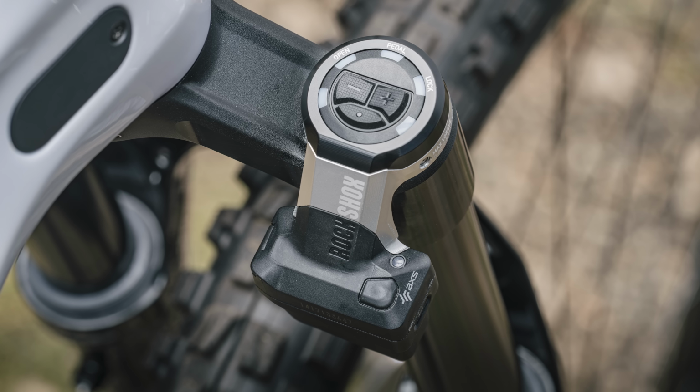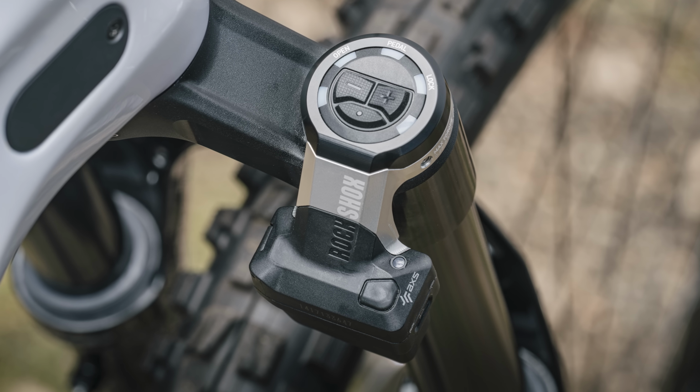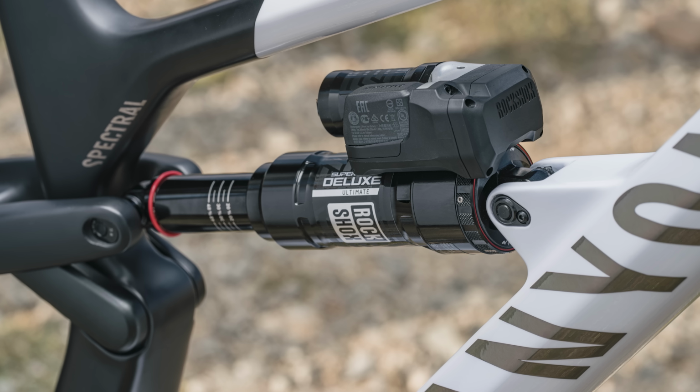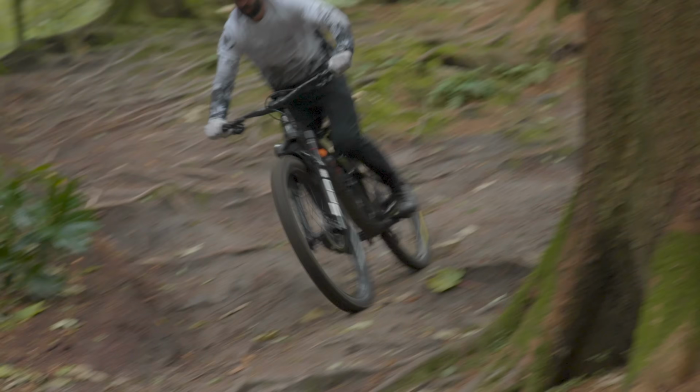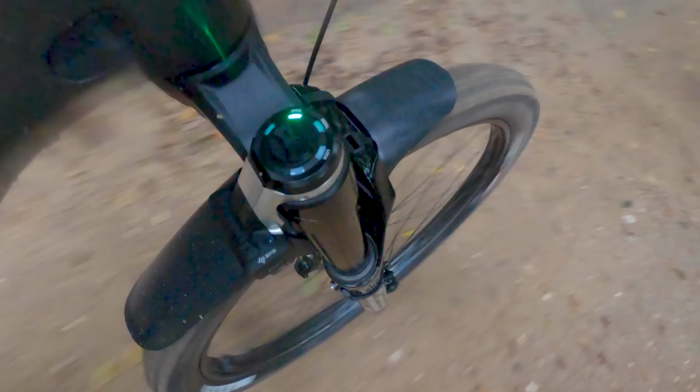RockShox were playing catch-up, but leapfrogged Fox by expanding the Axis ecosystem to bring wireless suspension control to mountain biking with the RockShox Flight Attendant. It automatically adjusts the rider's suspension damping to the terrain they're riding using sensors in the forks, shock and cranks.